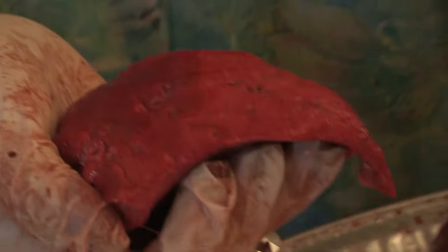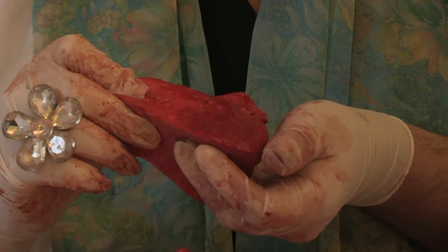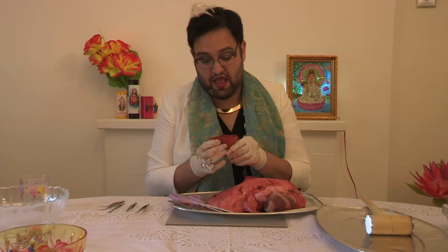Deep in here are the alveoli, where you take in the oxygen and you excrete the carbon dioxide. Throughout the lungs run a network of tiny blood vessels. The walls of the blood vessels are only one cell thick, as are the walls of the alveoli. That makes the exchange of gases very easy.